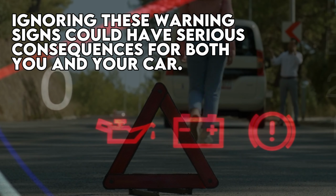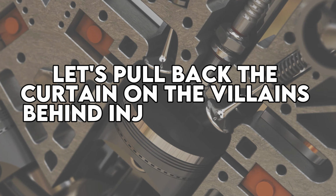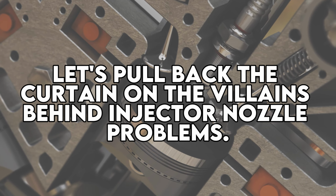Unmasking the culprits. Causes of injector nozzle failure. Let's pull back the curtain on the villains behind the injector nozzle problems.